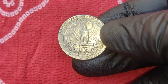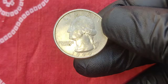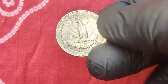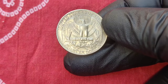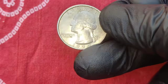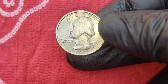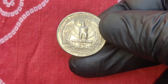Every strand of hair, every contour of the eagle's wings, every letter of United States of America leaps off the surface with stunning precision. The edge is crisp, the rim fully struck, and under magnification you can see die polish lines, those faint traces that hint at the extraordinary care or anomaly that created this masterpiece. Some examples even display unusual reflectivity, like miniature mirrors catching light from every angle. And the P mint mark, that tiny letter under "In God We Trust," tells the truth of its origin. The Philadelphia Mint, home of America's coinage legacy and the birthplace of this modern marvel.